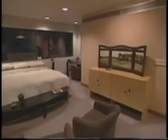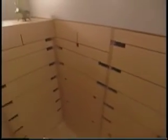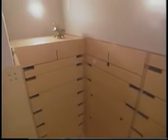Off the bedroom, there was the raw structure of the roof. You literally walked through the attic structure to get to the bathroom. We built a wall of drawers, everything from small jewelry drawers to large shoe drawers to all kinds of clothing drawers, and then a set of cabinets and closets which have very large doors, which are more traditional closets.